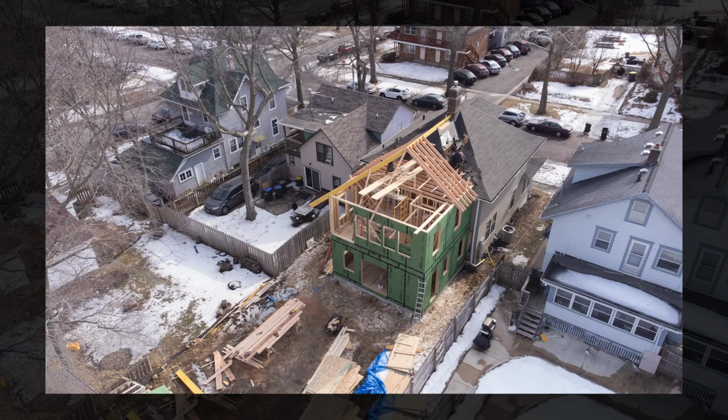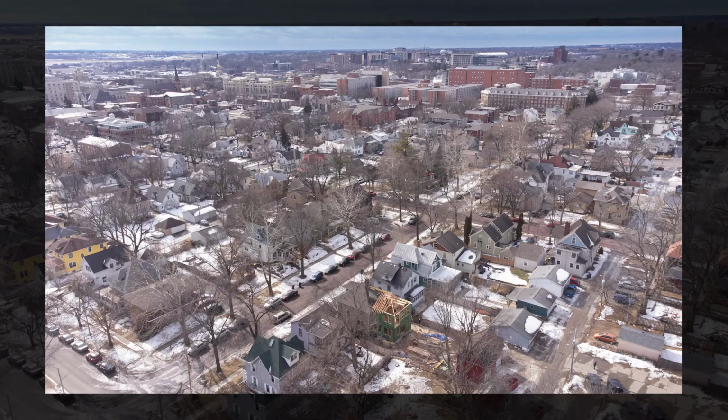Actually, city staff was incredibly helpful. They really gave us good direction before we went and presented what we were doing to the Historic Preservation Commission. And we were lucky and got approved the first time through. But again, had city staff not been directing us and helping us through that process, I think it would have been multiple attempts.